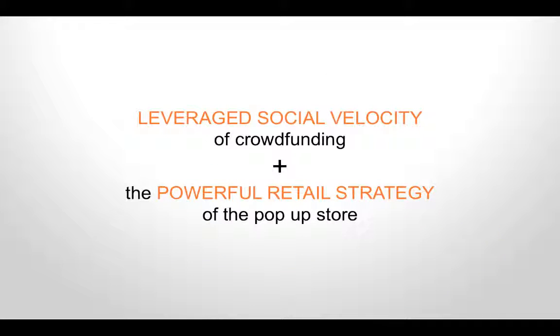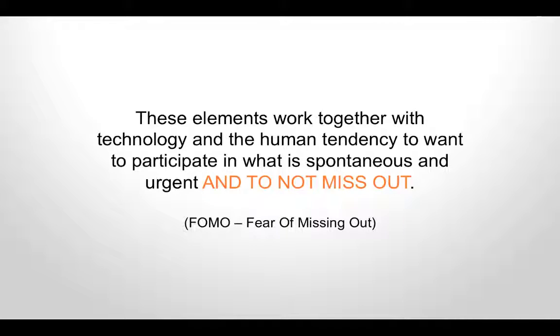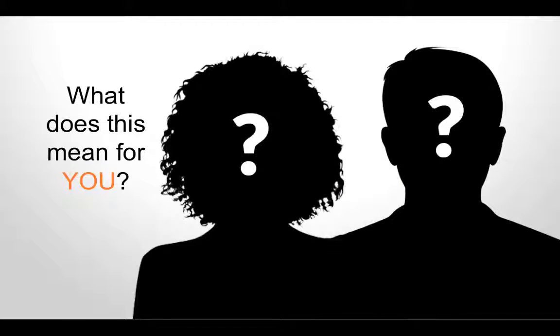So when you combine this leveraged social velocity of crowdfunding as a strategy, as a technique, as an approach, with the really powerful retail strategy of the pop-up store, you get a combination that is magical. And that combination is the online pop-up store. So these elements work together with online technology and the human tendency to want to participate in what is spontaneous and urgent and important, and to not miss out. So what does all of this mean for you?